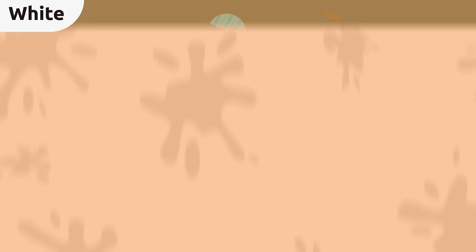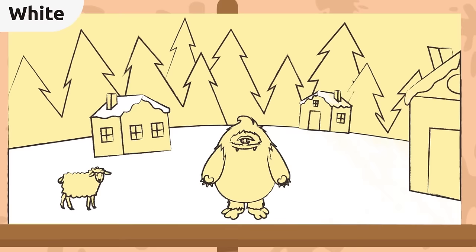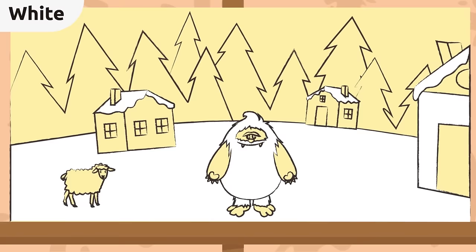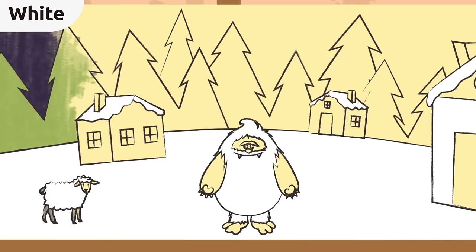Let's see how many things we can color white. The snow is white. This Yeti right here. So cool. What else? The wall of this house. This sheep, so white and cute. Very pretty. We did an amazing job.